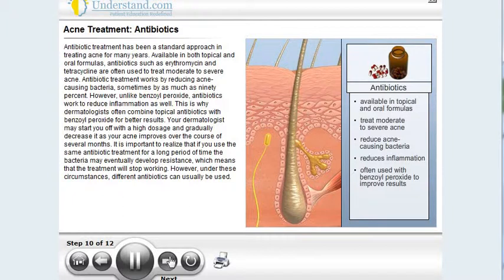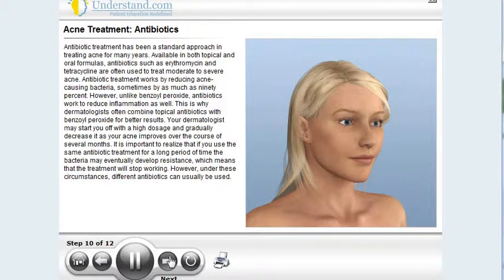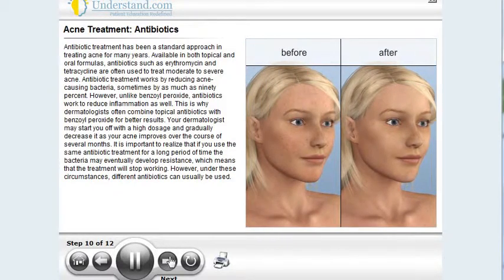Your dermatologist may start you off with a high dosage and gradually decrease it as your acne improves over the course of several months. It is important to realize that if you use the same antibiotic treatment for a long period of time, the bacteria may eventually develop resistance, which means that the treatment will stop working. However, under these circumstances, different antibiotics can usually be used.